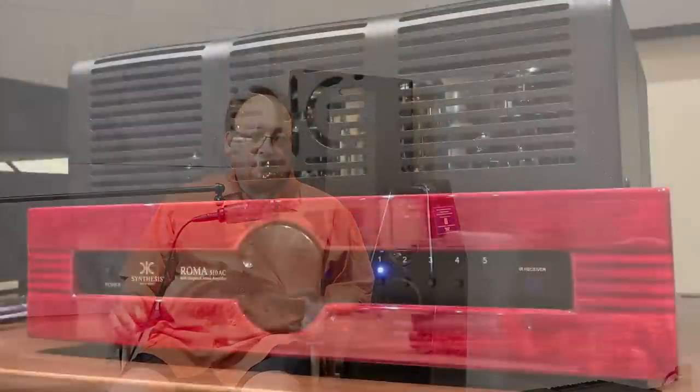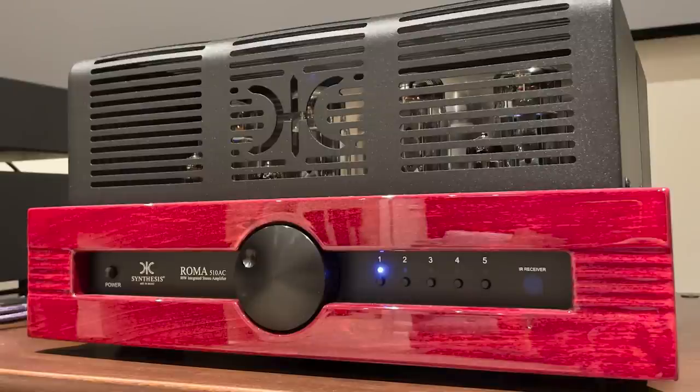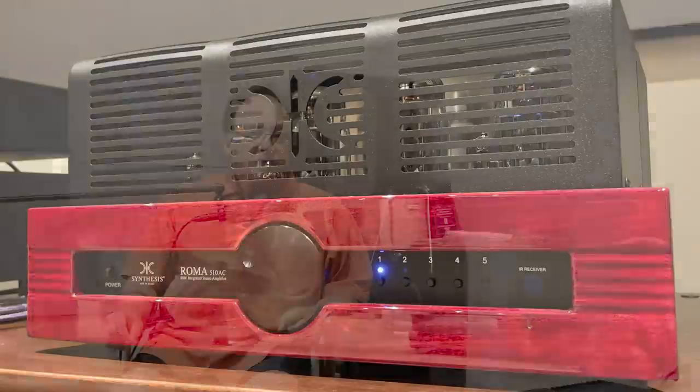Ultimately, for instance, this amplifier is not as good as the Synthesis that we have in the store. Agreed. It's not as refined, but it's easily as musical. I didn't really suffer for the lack of that ultimate little bit of extra resolution. I don't necessarily need that. It conveys connectedness and emotion in a really good way.